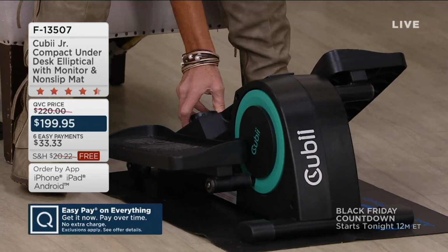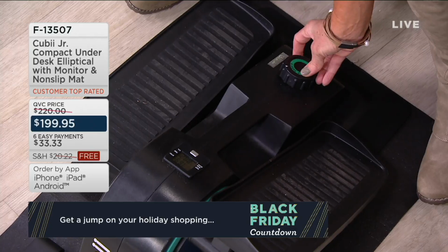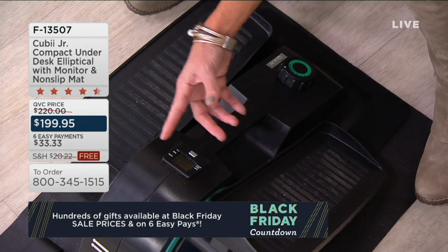And I stress that because I know a lot of people have wrist problems. If you want to be able to actually turn it, and you have that ability to do that right here, change your levels of resistance. And then it's always important to just be able to track your calories, your strides, your RPM, so you have that option there as well.